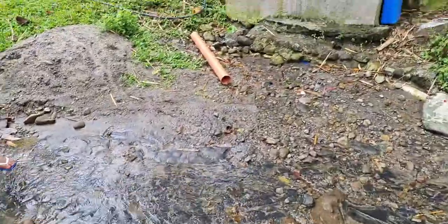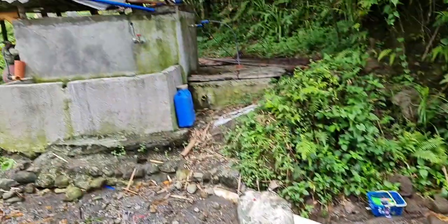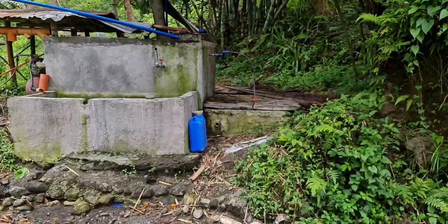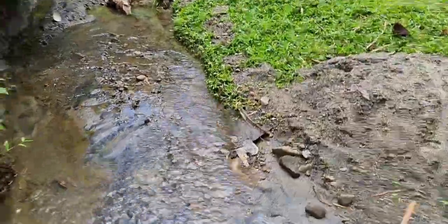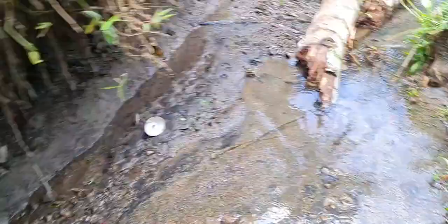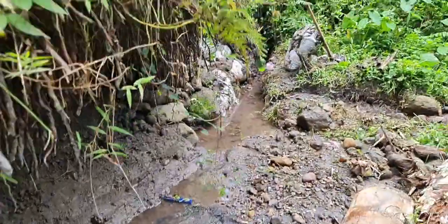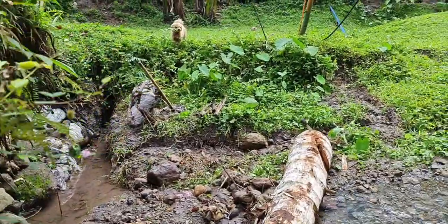All right. So we've got a lot of water coming out of our spring box right here. This is our main spring and our main spring development. And so let's take a look here. All right. So this area right here.